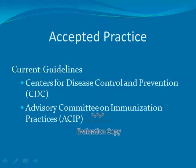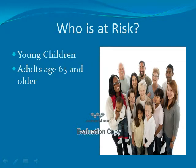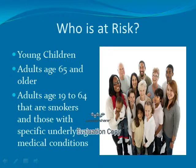Accepted evidence-based practice guidelines. The ACIP releases their vaccine recommendations yearly. It is recommended that individuals at high risk for pneumococcal disease be vaccinated. High-risk individuals are identified by the ACIP as young children, adults age 65 and older, and adults age 19 to 64 who are smokers and those that have an illness that put them at high risk.